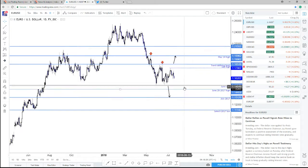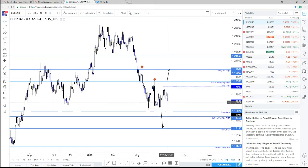So with the euro dollar in general, I think it's going to the downside as we talked about over the last few days, but I still would not have traded it. In fact, I have not traded. Rather, a break to the downside makes more sense.